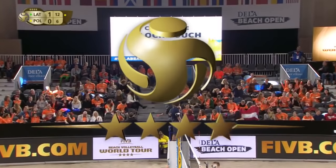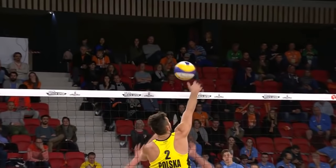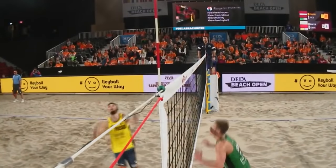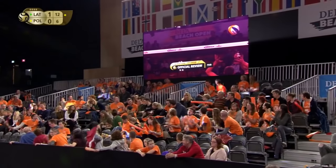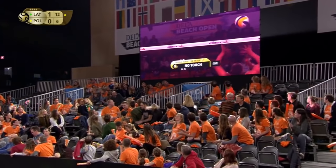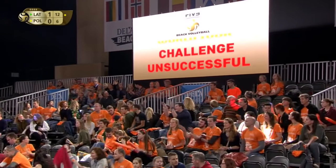Plavins getting ready and waiting. Gone past Tocs before he got to it. Well, he's nowhere near it, is he? We'll get the official review very shortly, and that'll tell us exactly what we've just seen on the big screen. No touch. But if anything, a bit of a respite for Poland as the points are piling up against them at the moment.